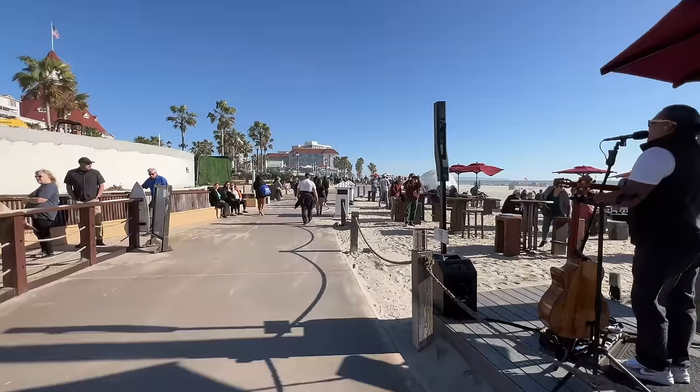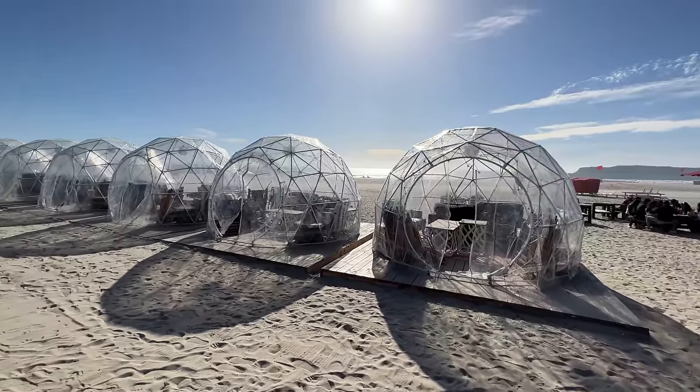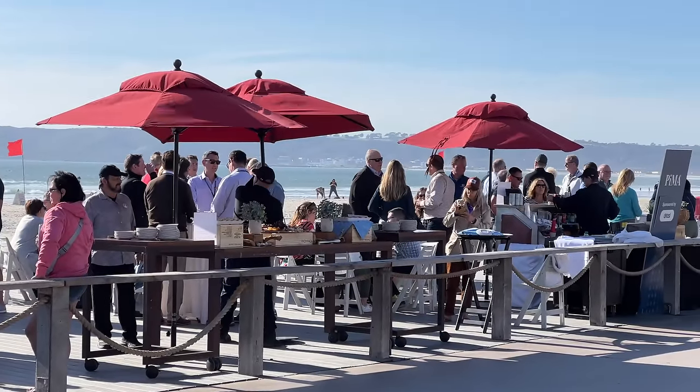And as we arrive here at the beach, there is a look at those geodesic domes that you can sit in that protect you from the sandblasting while you hang out with your friends.